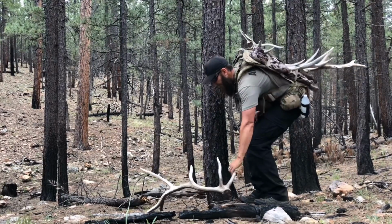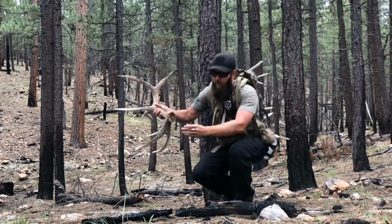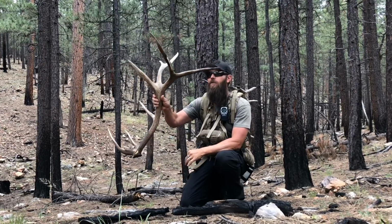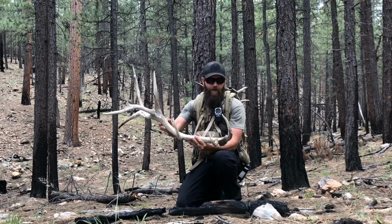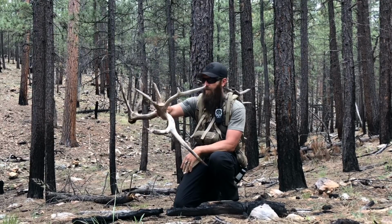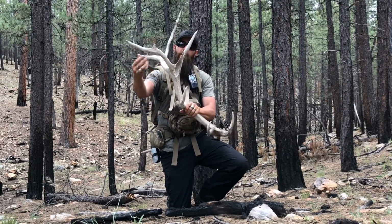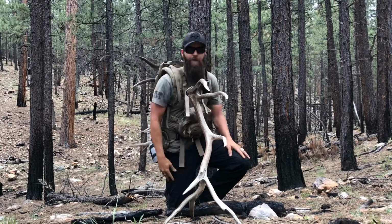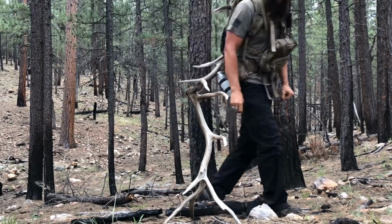Holy crap. Look at this antler. He's just a young bull. Super young bull. Look at those genetics. This is going to be an absolute giant. Man, he is a young bull. Check out that. Look at that cheater coming off with an extra coming off of that. Awesome. That's freaking sweet.